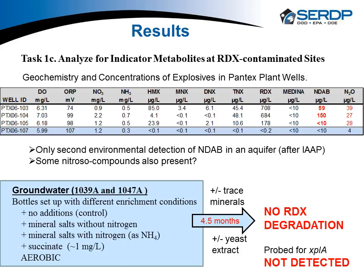We also probed for XplA, which presumably would be the responsible gene that produces the P450 enzyme that carries out this denitration reaction, and that was also not detected. So we didn't have a lot of good follow-up here that suggests that there was aerobic degradation going on. And some work after this done by M. Fuller and Jalal also showed some production of NDAB under largely anoxic conditions, which is kind of interesting.